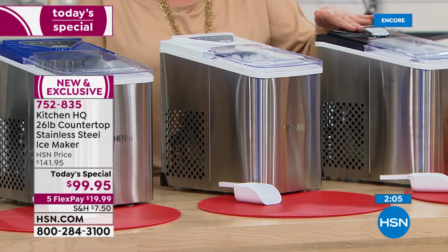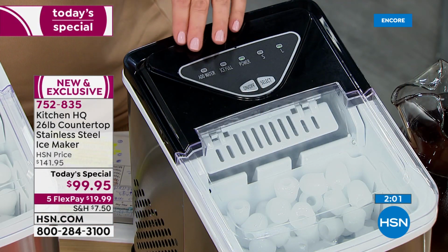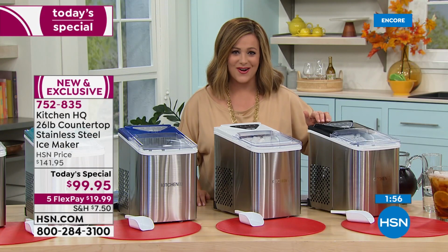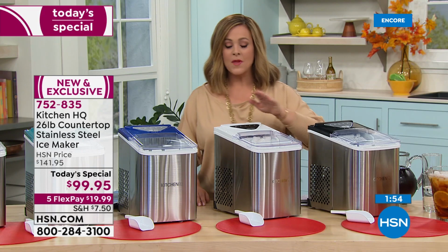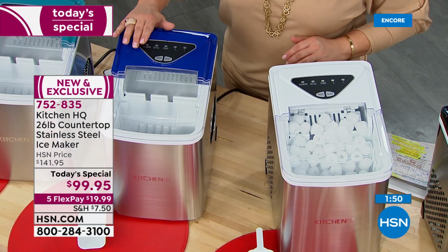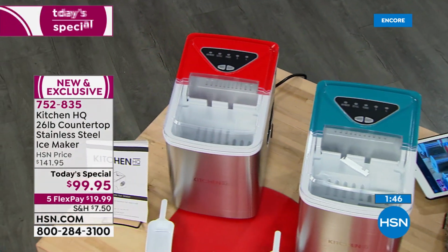Let's choose a color. Here's your black, super sleek. It's our number one seller right now. If you want it, jump in tonight. $19.99 will get it home with your shipping and handling, okay? We also have it available for you in the white. We have the blue, we have the teal, and we have the red. Five beautiful colors for you today.